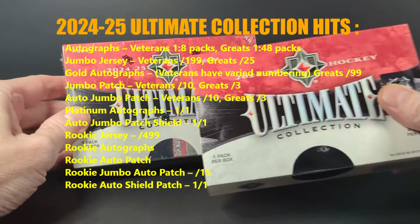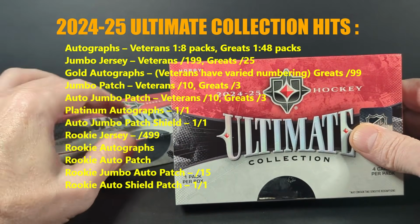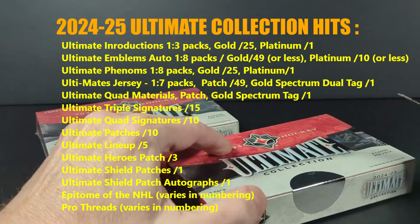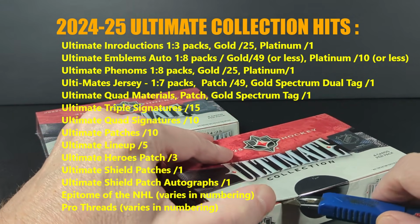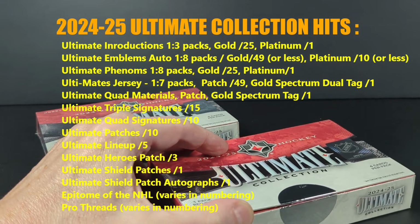Kinds of memorabilia hits this year. Some of them are very familiar. Some of them are new. I've looked at the list. It's long. There is a bunch of different stuff you can get in Ultimate. The emblems are back. They have the Pro Debut threads. I can't name them all.